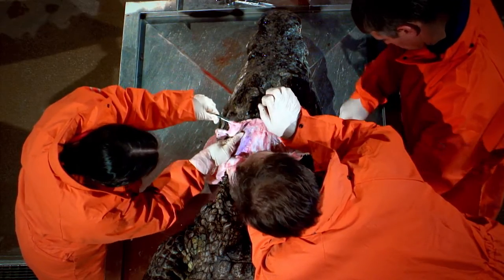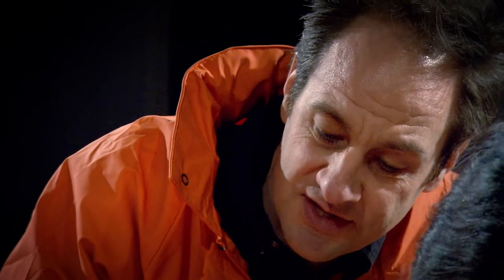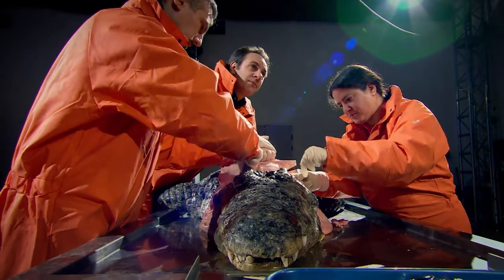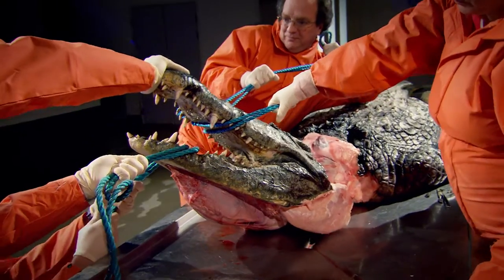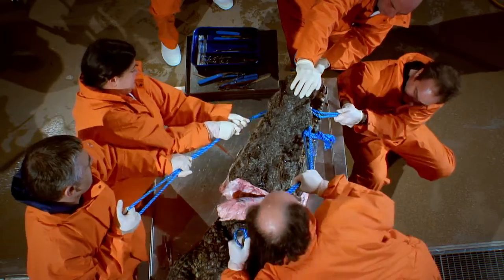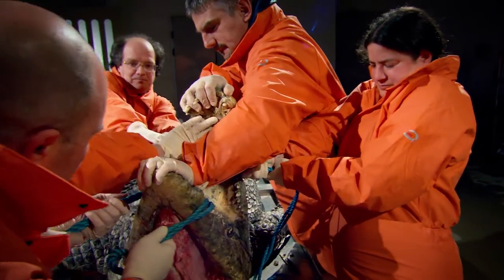We're going to try to open up the jaws on this animal. One thing that happens once an animal dies is that all the muscles lock up, so to speak, and it's difficult to open up the jaws. But we're going to give it our best shot. Go ahead and put a rope under there. Oh yeah, there it comes. Get a good grip. One, two, three.